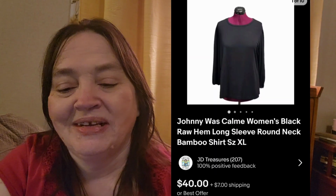And then I went to a neighboring town, to a Goodwill there, and they had a Johnny Was. It was solid black though, no embroidery on it. It was called a calm black raw hem long sleeves round neck shirt. Around the elastic on the sleeves it had raw edges. I don't think the neck was raw, just the sleeves. I had decided that if no one bought it, I was going to keep it, but then someone bought it, so I'm cool with that. They paid $28. My cost of goods was $5, and so my profit was $15.82.